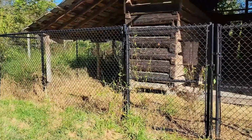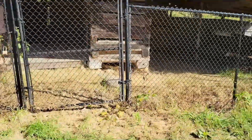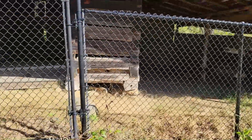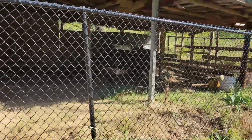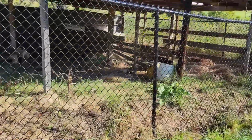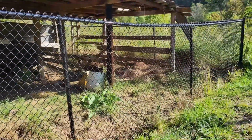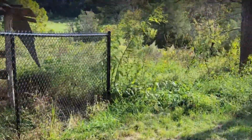I imagine a long time ago this little building was probably put to use pretty good. They call it a corn crib, but looks like there might have been some animals in there at one time.